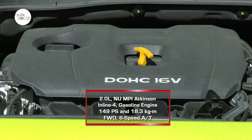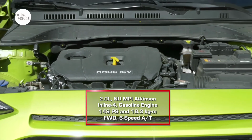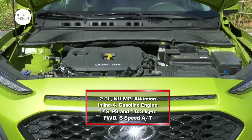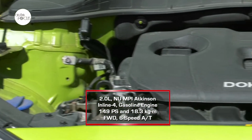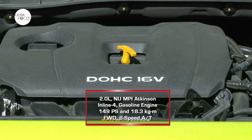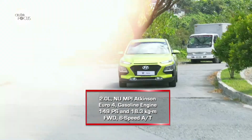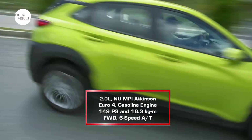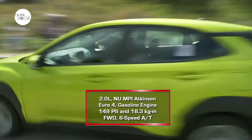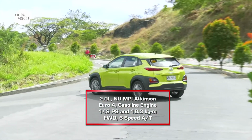Underneath the hood of the Kona available locally is a 2-liter, 4-cylinder MPI Atkinson engine that generates max 149 PS at 6,200 RPM and max torque of 18.3 kilograms per meter at 4,500 RPM and complies with the Euro 4 emission benchmarks. The power is transmitted to the front wheels via a 6-speed automatic transmission that offers manual shifting modes and includes an override lock-up torque converter for higher fuel economy at highway speeds.